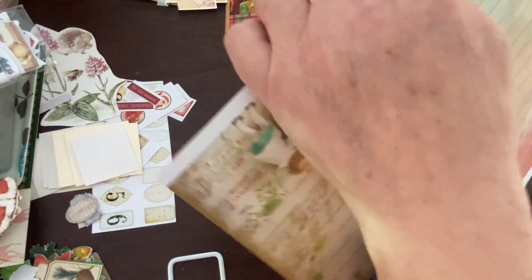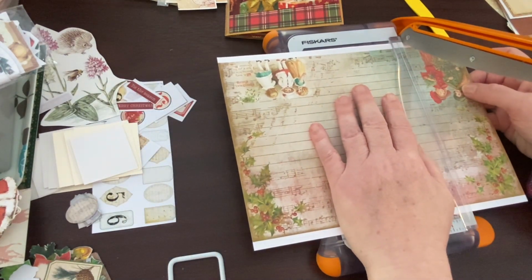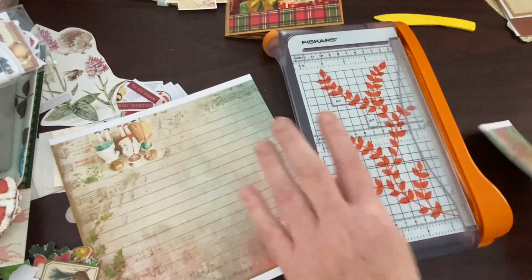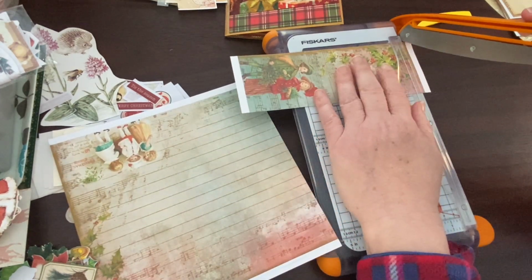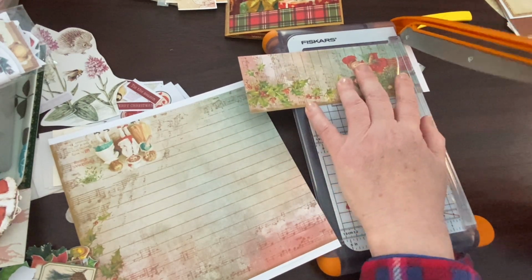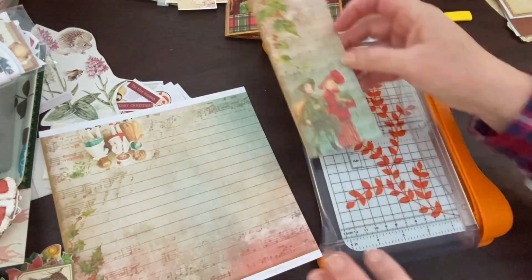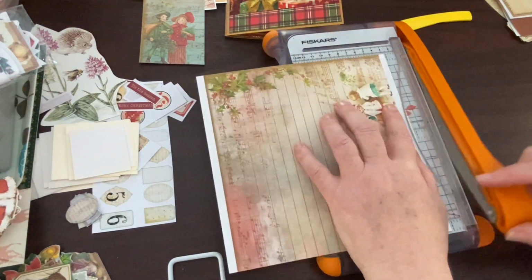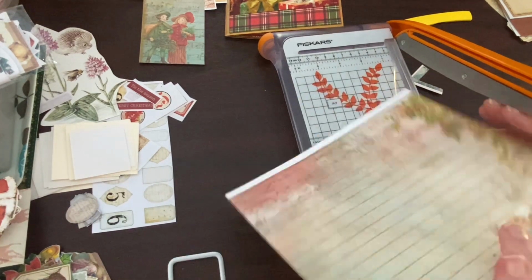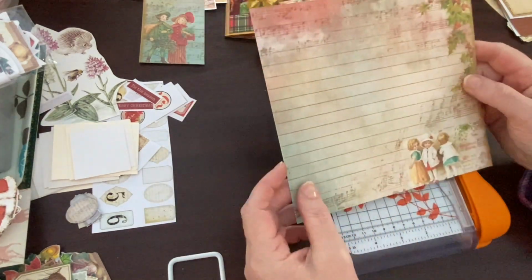I'm thinking this end piece with those two on might be a nice tag there. Nice thin one, tag or belly band. Tag, I'm thinking. Just trim the whites off. I've got it off both sides. Yep, so that's a nice tag made ready. Let's just cut the white off here and then decide. So again, this is two pieces off my desk made into some ephemera.